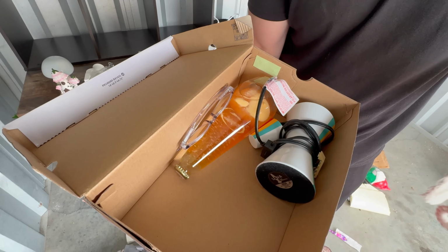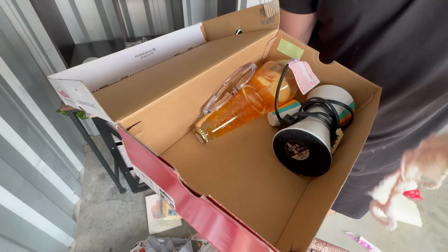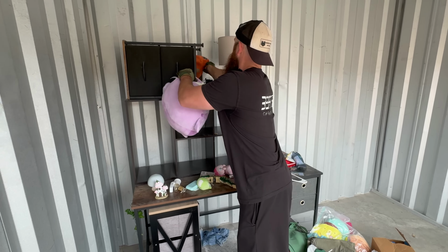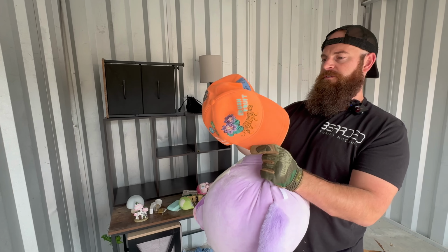Another macaroon. Oh, this is a lava lamp. Some of the lava lamps can actually go for good money. That's the weight in that, is a lava lamp. We got a squishy right here with a big tail. What are we up to? How many squishmallows are we up to right now? Oh, I have no idea. A lot. Crush fruit.